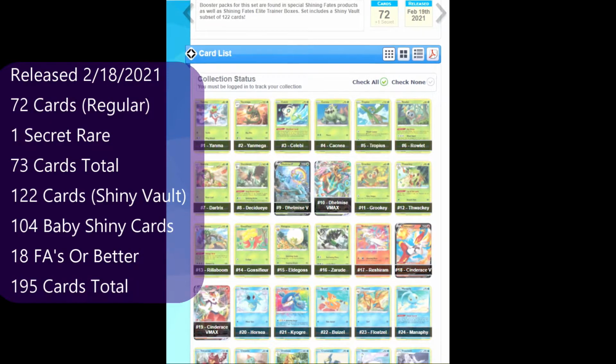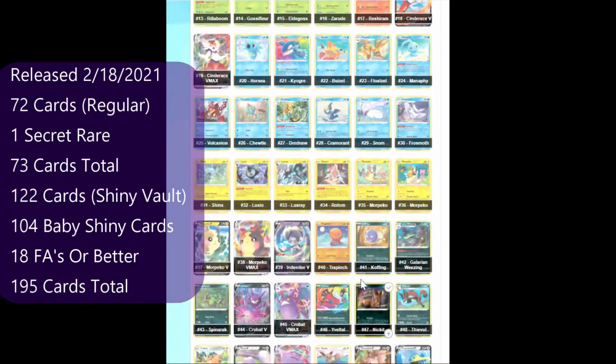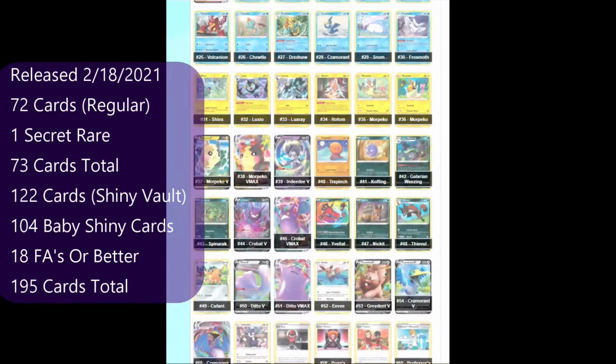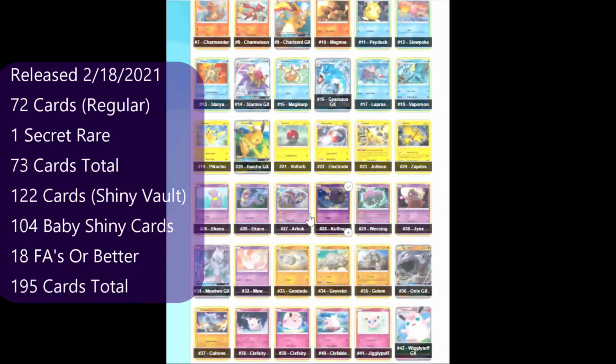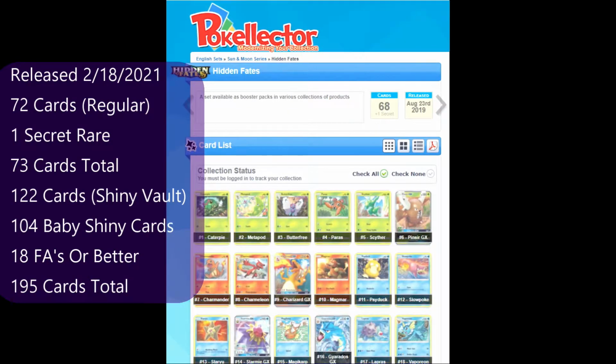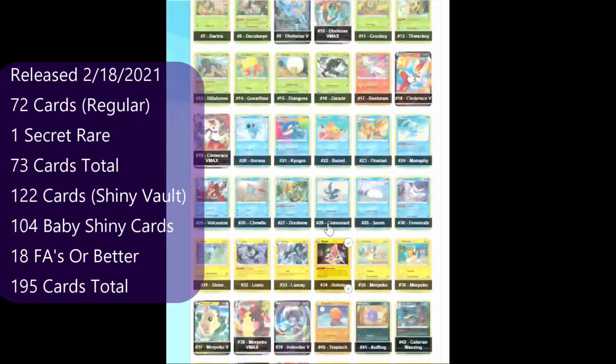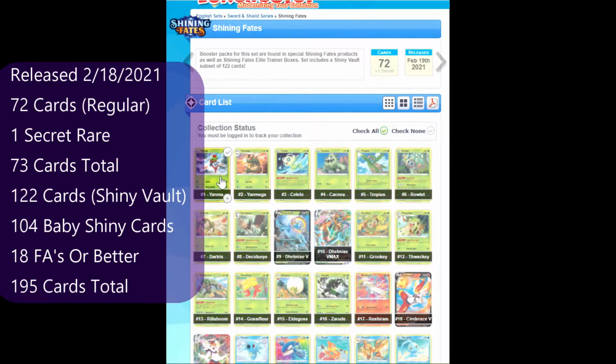As you can see, the set is pretty interestingly balanced. The one thing I will say is that there's only one ground card, which is kind of weird. There's also only one psychic card, which is kind of weird. If we look back and flip to Hidden Fates, what you'll see is that there's a pretty decent dispersion of cards, and I think this is one of the reasons why Shining Fates kind of loses out for me, mainly because it seems as though they just kind of picked any card they could and jammed it in there.